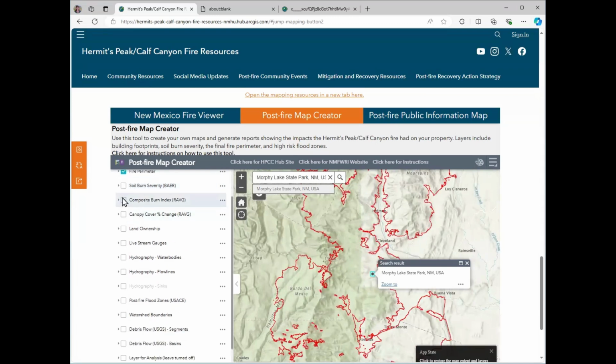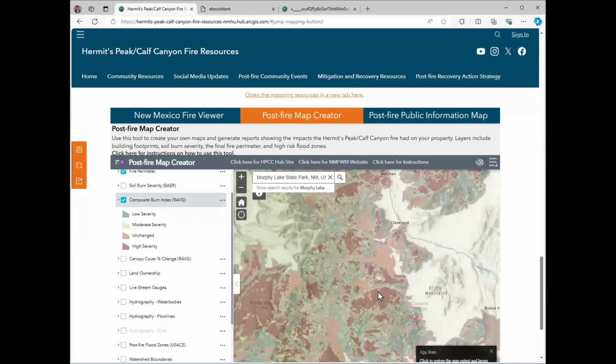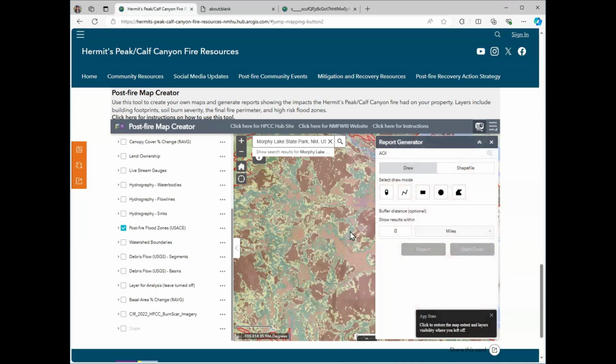So here's our example, and I'll zoom in a little bit. And we'll turn on this composite burn index. And if I click on this triangle, it's going to show me the legend, really, that is explaining what the different colors mean. And the other layer I was going to turn on for our example is this post-fire flood zones layer that was developed by the Army Corps after the fire. So if I want to generate a report, I can click here on the tool.